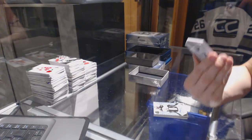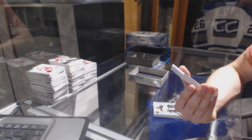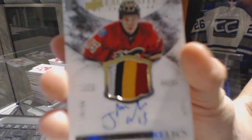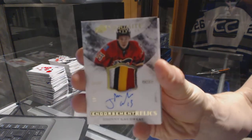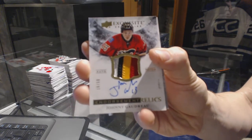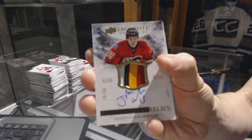Oh, pretty. We've got a four-color Exquisite Endorsement relics patch and autograph numbered 18 of 50 for the Calgary Flames, Johnny Gaudreau. 18 of 50 for the Flames, Johnny Hockey.